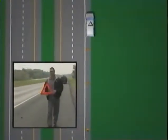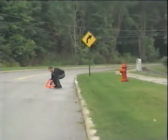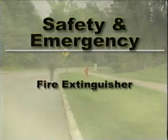If the vehicle is stopped on a hill or curve, warn oncoming traffic by placing fusees or reflectors 100 to 500 feet to the rear of the vehicle.